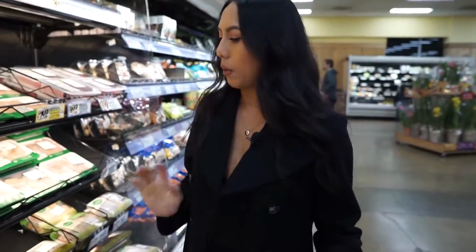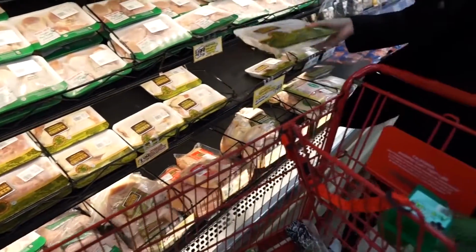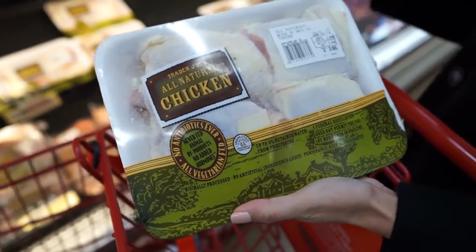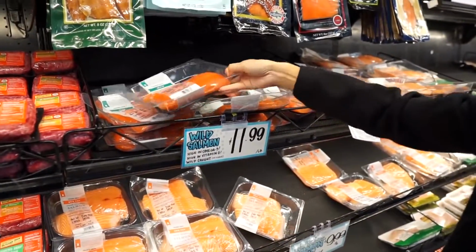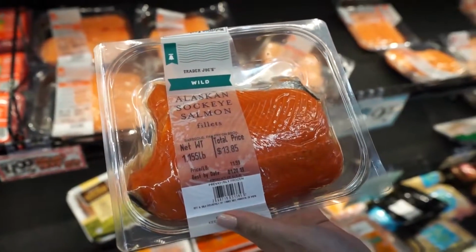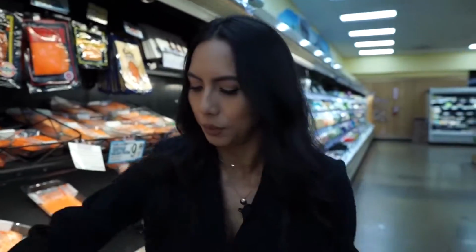I saw a recipe on Pinterest for an Alfredo Tuscan creamy chicken. And so they use chicken thighs with the skin, so we're grabbing that. Wild salmon, $11.99 for wild salmon. Great price for that. You could take a look at the color and you instantly know that it's wild because of the rich orange fillets.